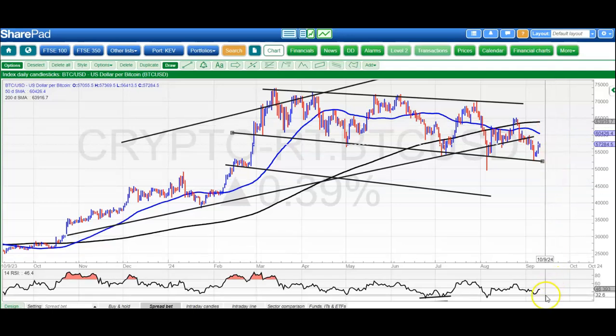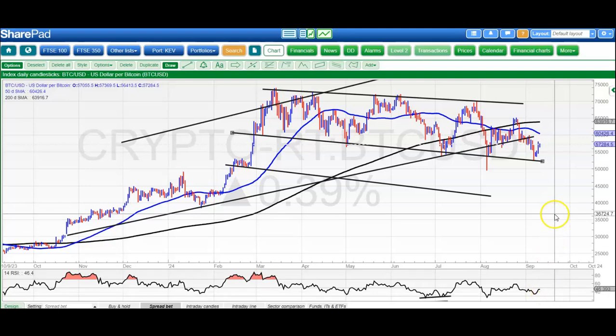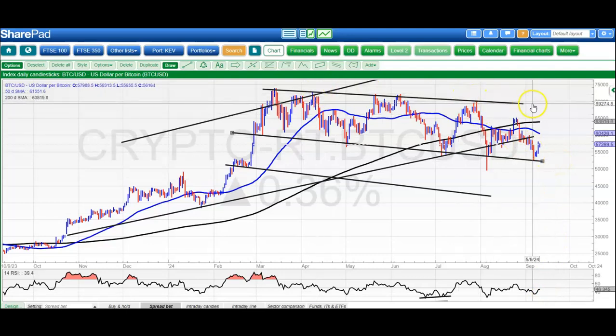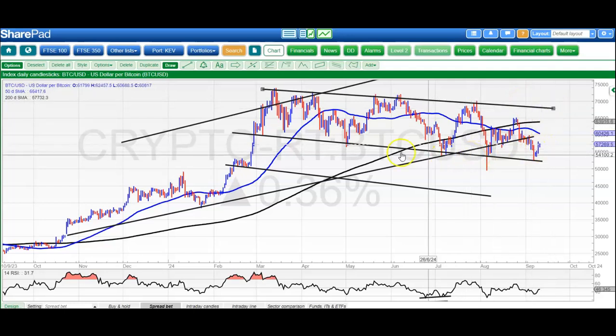The only missing ingredient is that the RSI is still below neutral 50, and while we're below that at 46, then there is the risk of a further test of that February support line projection within this falling trend channel that we've had since that month. I suppose the resistance line there is heading towards the 67,000 area now.